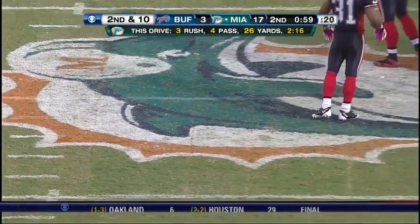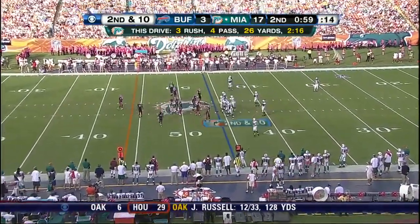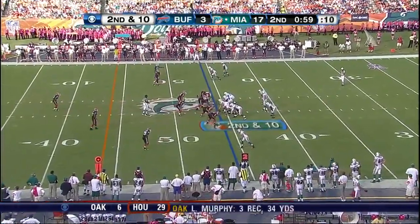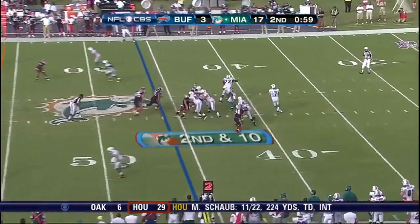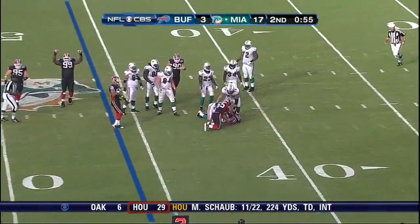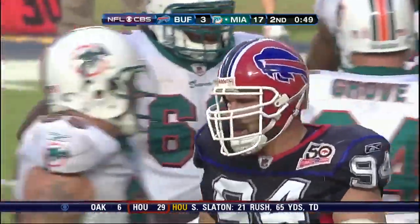Schobel, Williams, Stroud, Kelsey on the defensive line for the Buffalo Bills. We've talked about the nickel secondary. It's 2nd down and 10. Miami's got 2 timeouts. Ricky Williams, Ronnie Brown in the backfield. Bess is on the move. Good block by Long. Oh, and then a beautiful spin by Aaron Schobel, who knocks down the quarterback.